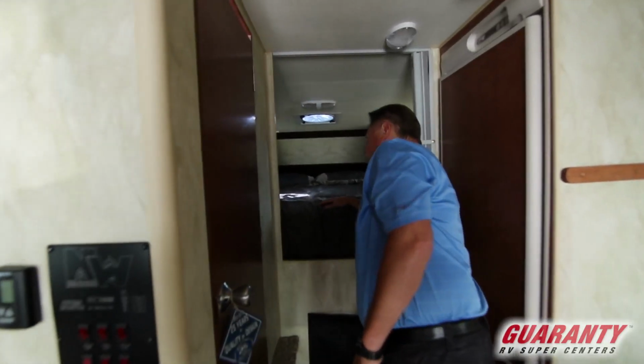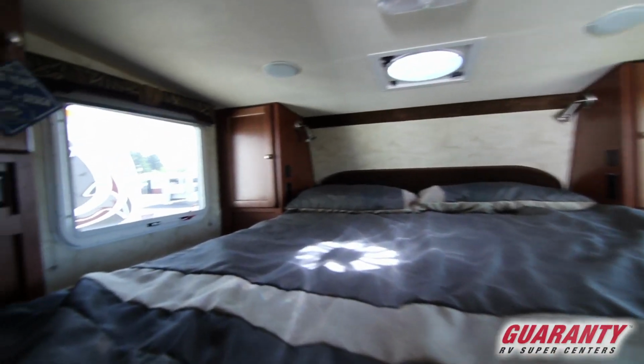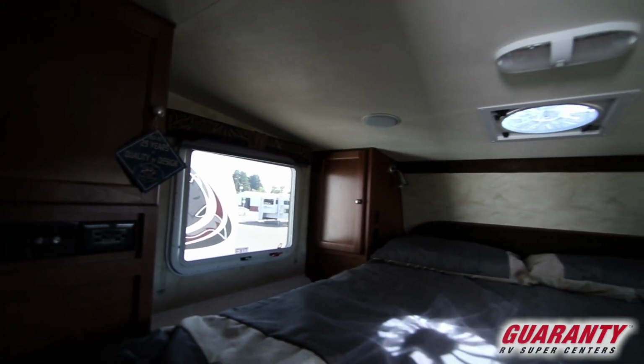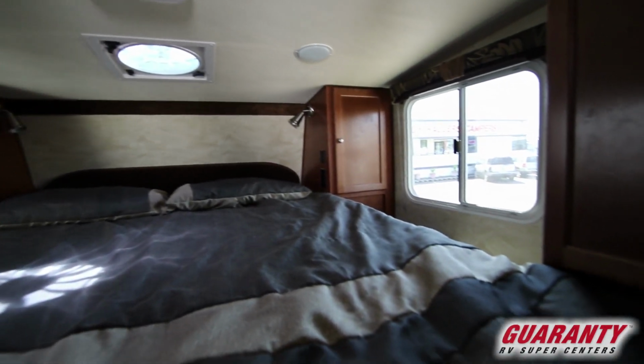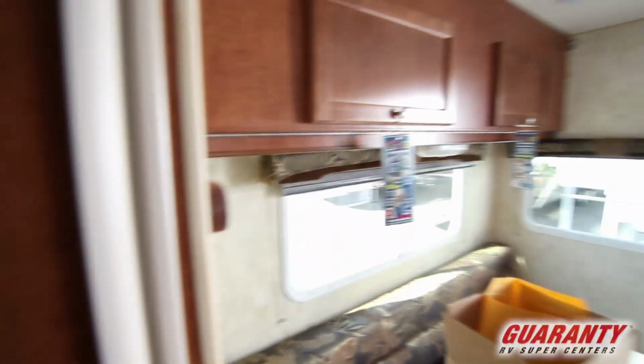The front bedroom. As you look up front there with a queen size bed, the fantastic fan above the head of the bed there for breeze blowing through, cool it down a bit. You'll notice the plug-ins and outlets for USB throughout around the bed area with the cabinetry on both sides of the bed. Refrigerator.